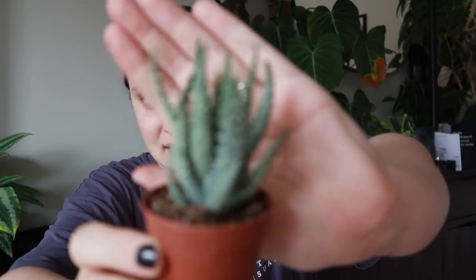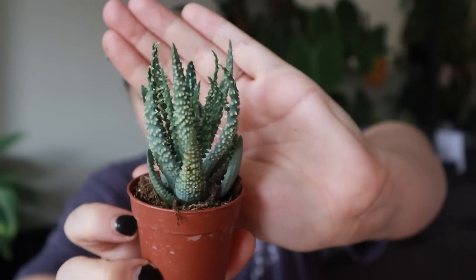Like I said, I'm not super duper familiar with succulents and cacti, so I wouldn't be able to ID them from afar. Hopefully I'll get better now that I've got these. I can kind of get my bearings a little bit with them. So if anyone can ID this, that would be very much appreciated.